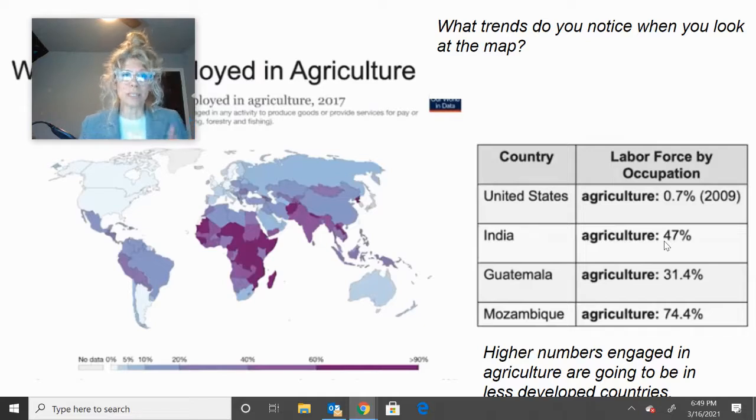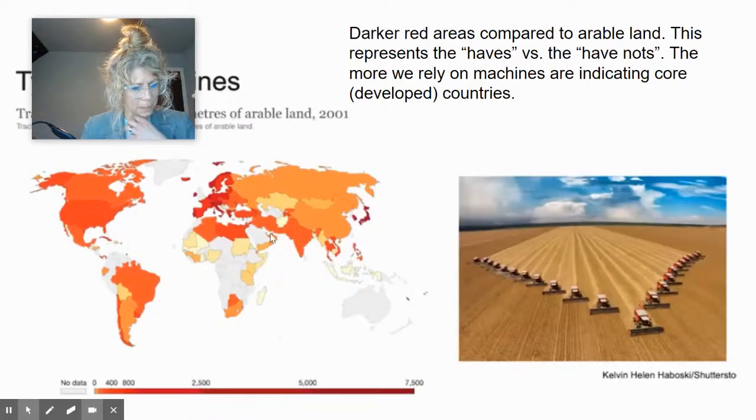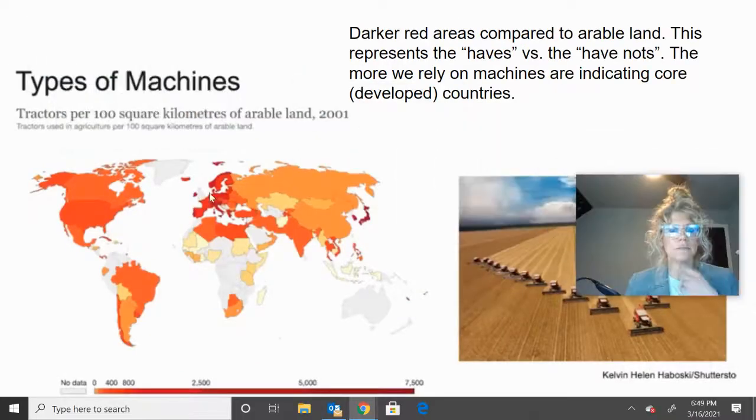And so those subsistence farming areas are going to be places like sub-Saharan Africa, where you do see farmers 50% to 70%, or even 90%, right? And then in places like the United States, we have less than 2%, and that's going to be commercial farming. Okay, hope that makes sense. Let's move on to types of machines.